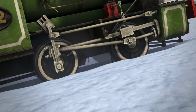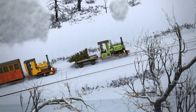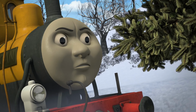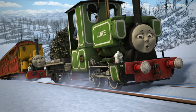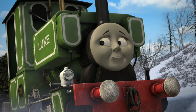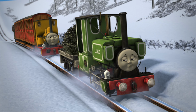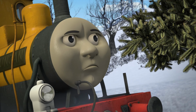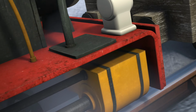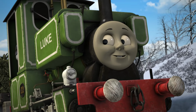That is until he encounters Luke on a hill, who ran out of sand and is therefore struggling to get on top. "For buffer's sake, Luke, what's the hold-up?" "Sorry, Duncan. I can't go on because my wheels keep slipping on the icy track." "Can't you just grit it up with a little sand?" "I'm afraid my sandbox is empty." Duncan finally realizes how his grumpy behavior can hurt the other engines' feelings, and in an attempt to make it up to Luke, he pushes him up the hill.